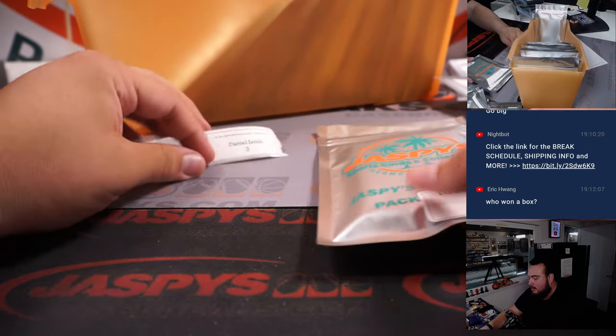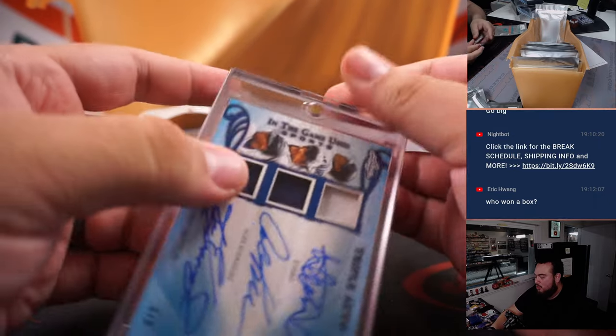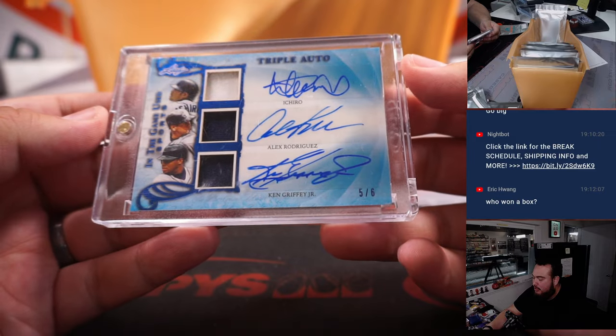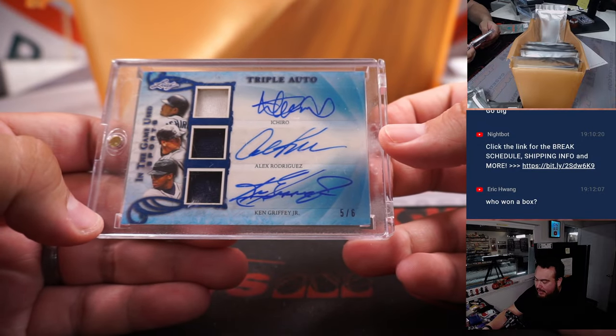Alright, and pack 3. Woo! Triple autograph: Ichiro, A-Rod, and Ken Griffey Jr., 5 out of 6. So it's a triple relic, triple autograph from Leaf In The Game Used.